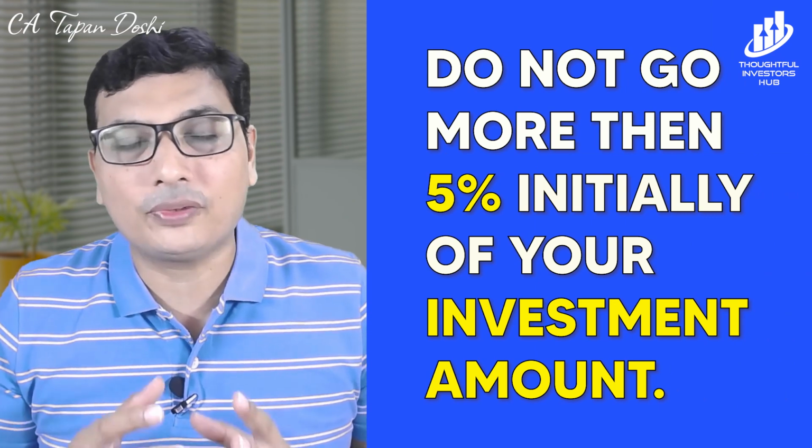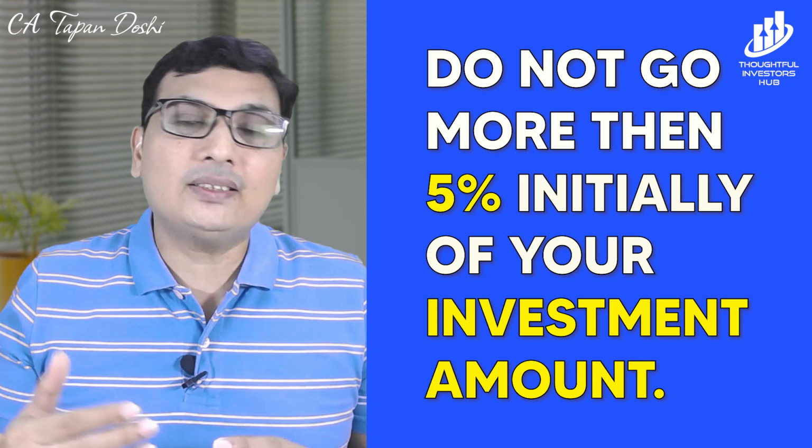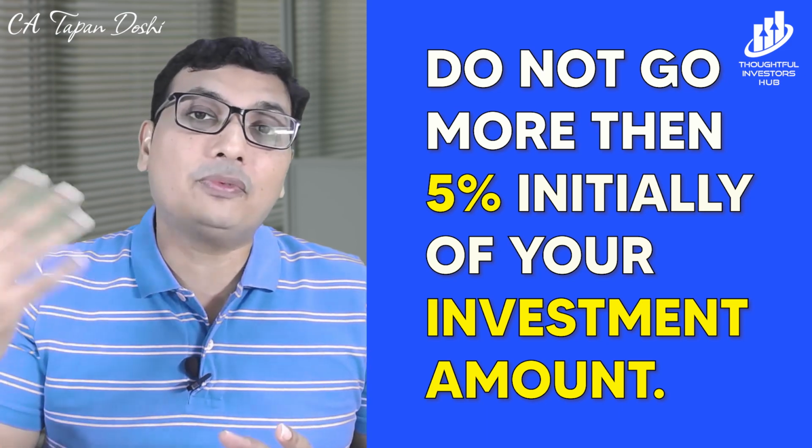Otherwise what will happen is that you are overemphasizing a particular sector, and because of that you are allocating too much. 15 to 20% is enough, but if you are investing around 30-40%, that is too much for you. Also guys, when you invest, do not have 15-20% exposure in one stock. Even if you are aware at a deeper level how the stock works, my suggestion is do not go more than 5% initially of your investment amount. Yes, after that, when the stocks start performing and that 5% may become 15% of your portfolio, that's a different thing. But initially, you can invest 5% per stock, not more than that.